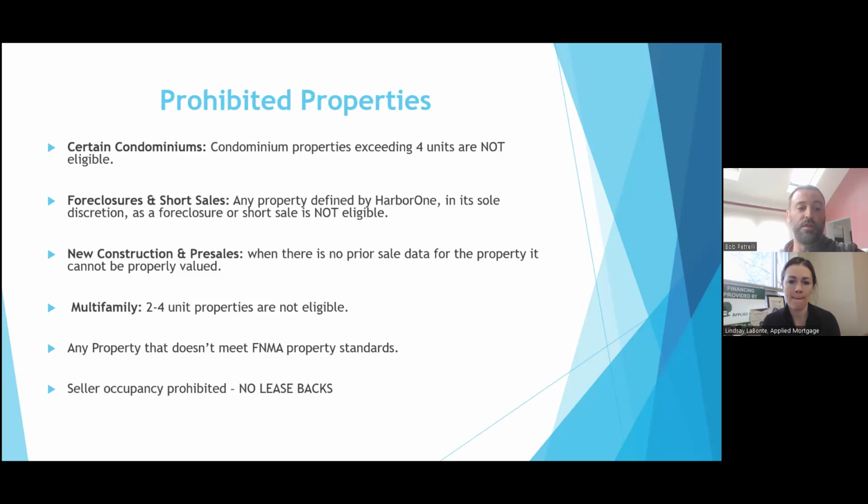And then one of the big ones potentially in this market, because sellers have so much power, is that a lot of sellers right now are looking for lease backs. We can't do a lease back on this because we have to look at it from a worst case scenario. If we end up having to step in and buy the property, that's our guaranteed close. Then we don't want to be a landlord. So there's just no lease.